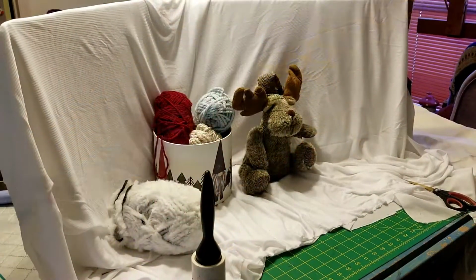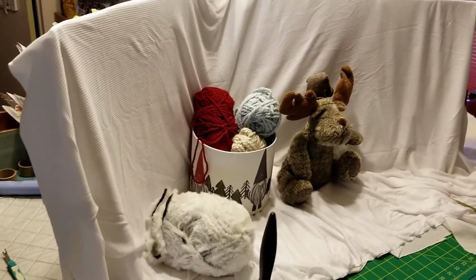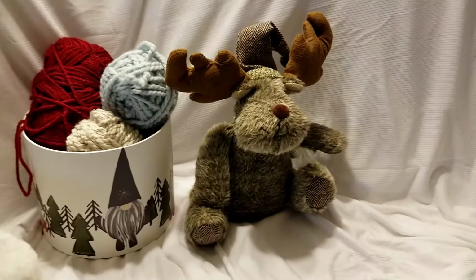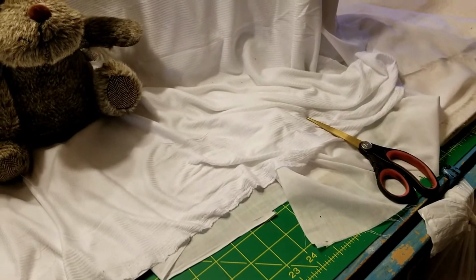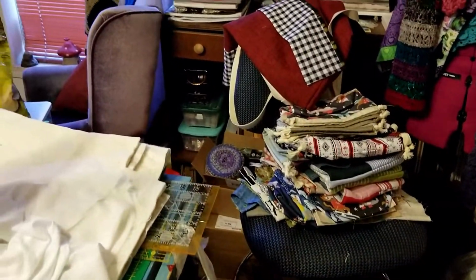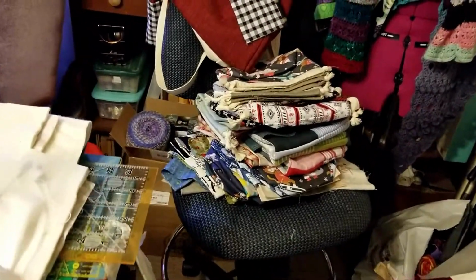Thought I'd show y'all my make-do setup for my pictures since I couldn't do them all outside this time. It's just a cardboard box coated in fabric, or covered in fabric rather. Got my lint brush in case I need it, some yarn props, a cute little moose, some scissors in case I need them to trim threads. And then if we look over here, it's a pile of stuff on my chair. Ooh. Well, I'm going to pretend like I didn't show that. Dill pickle chips, just in case I need them. Yarn in boxes over there. Those are things that I've opened from.